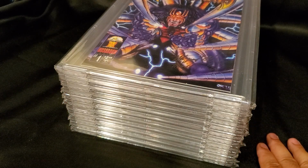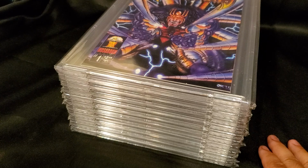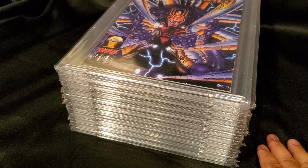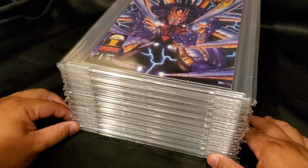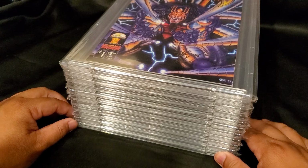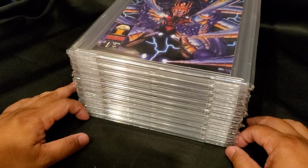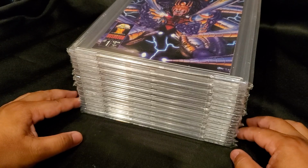And as in the last video, I promised that I would show the graded versions, because I remember at the time I felt like there was something missing, and it turns out that I graded one of these that was not in the original pile that I have, right? And I also talked about how I totally thought that back in the day I took good care of my comic books, only to find out that wasn't necessarily the case.